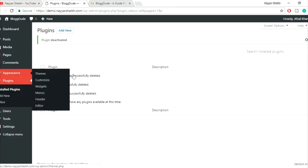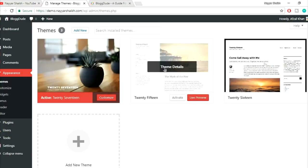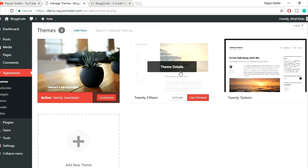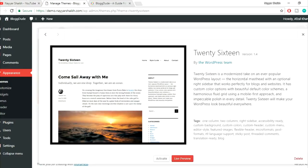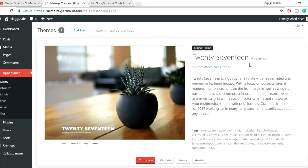Now we have to do the same thing with themes. So click on appearance. Now as you can see, we need only one theme, but these two themes are not in use, and still they are installed on our server. So we need to get rid of them. Click on this theme, and at the bottom you'll see this delete button. Click on delete. Same thing with this one, just delete it. Now it will increase the page speed, which is very important for SEO purposes.